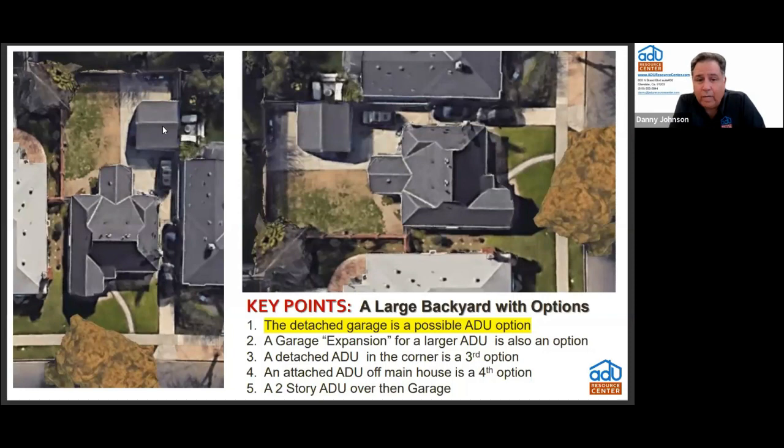So I kind of see at least five different options. I can do a detached garage. I can do a garage expansion for a larger ADU. I can do a detached ADU with the property. I can do an attached ADU, or maybe even a second story over the garage. So let's quickly run through the different options and see what they may look like.